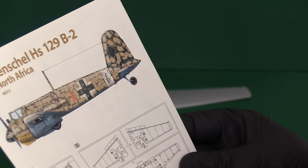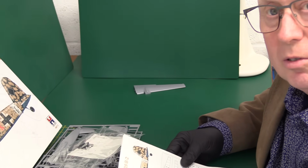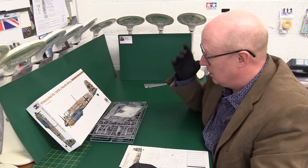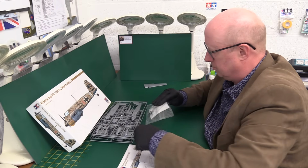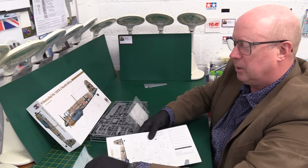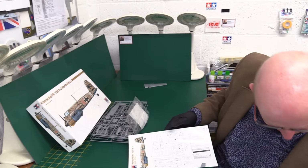It's quite straightforward, to be honest. So yeah, I don't think it's going to be all that challenging in terms of the construction. Generally Hasegawa's kits go together really, really well. They're a little bit Tamiya-like, but perhaps a little bit simplified. In a good way though. But they're often enjoyable to build, usually.